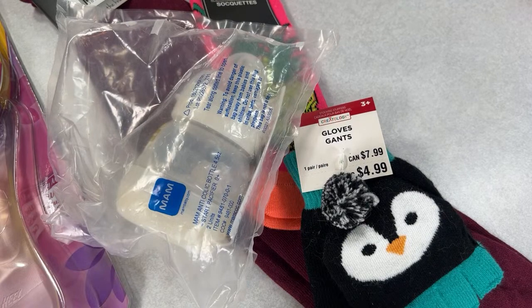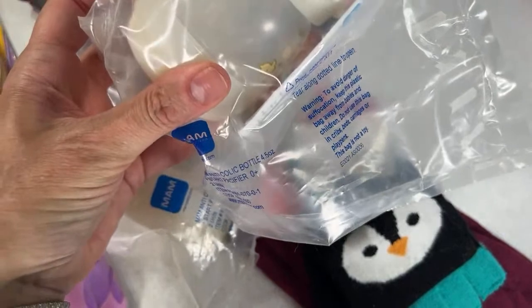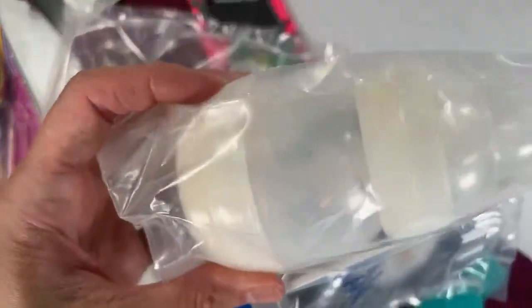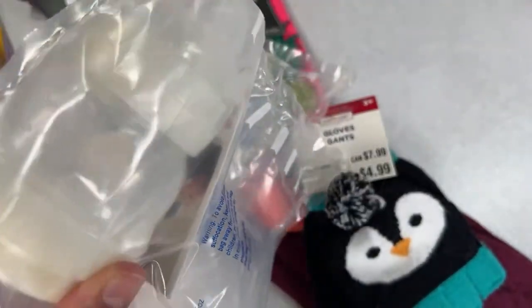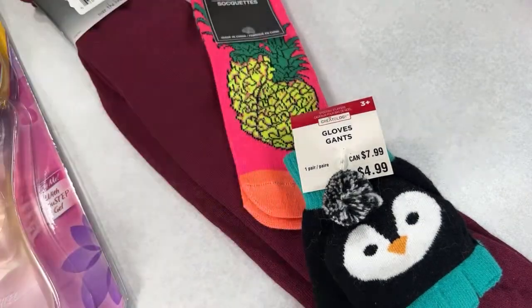1, 2, 3, 4, 5, 6 of the MAM anti-colic bottles at 4.5 ounces each, plus it's a starter. There's a starter pacifier inside. The quality of these feel very, very nice. Super, super nice. And again, I have 6 of these available at $2 each.